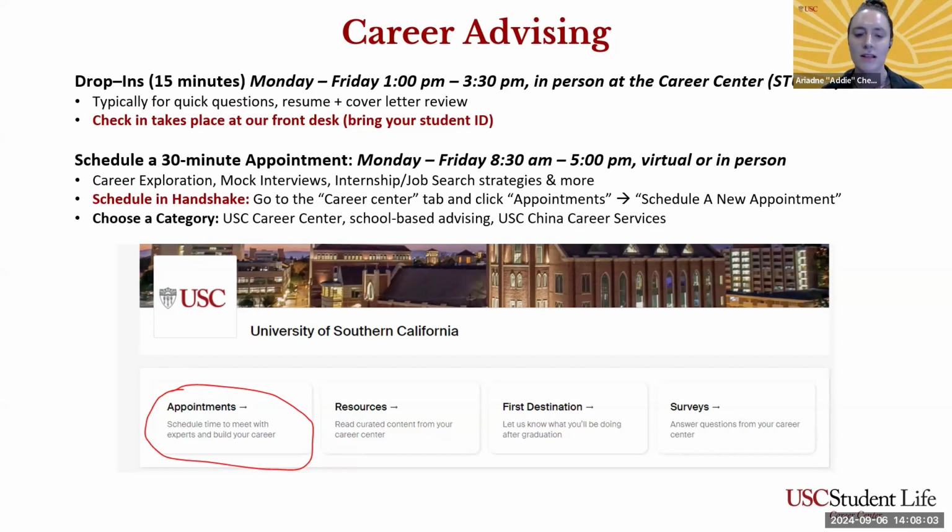We reserve drop-in advising for things like a quick resume or cover letter review, or just a quick career-related question. If you have a more in-depth career question around some of the topics I just mentioned, that's when you might want to schedule a 30-minute career advising appointment, which you can do in Handshake. There are appointments available Monday to Friday, 8:30 to 5, virtual or in person with various advisors. When you're in Handshake, you just click on the Career Center tab on the left, and then you'll see appointments as an option to click into.